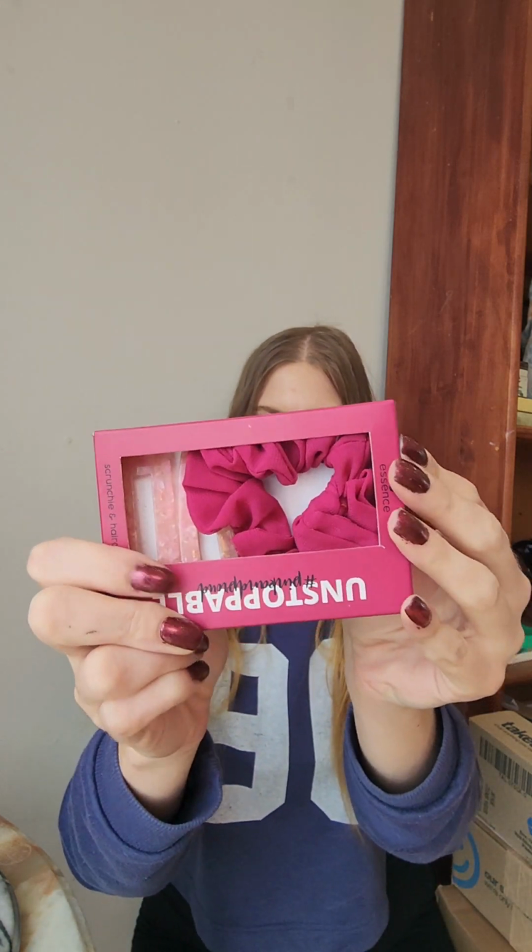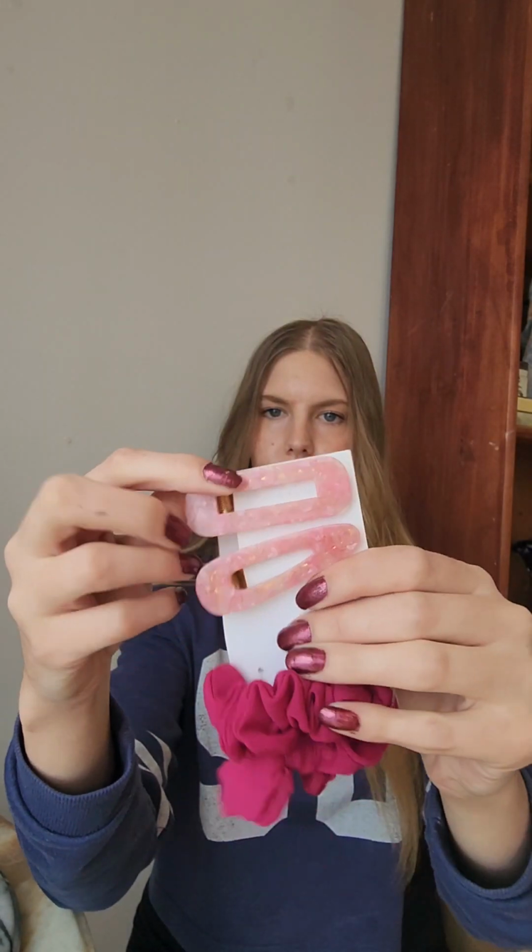This is not a part of the stuff I ordered online, but I got this at Clicks for 35 Rand. It was in their clearance sale, and it's a little scrunchie and two of these marble clips. I thought this is so cute, and let me show you. Let me open it quickly. So it's beautiful. You get these two clips.